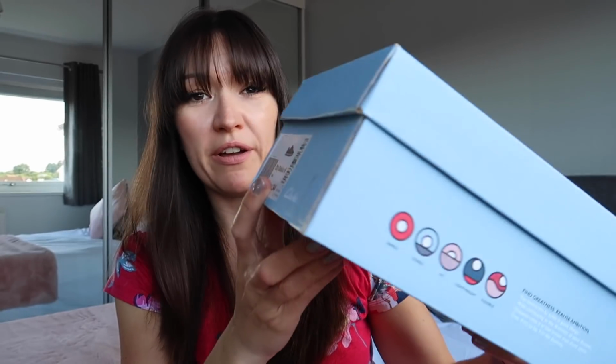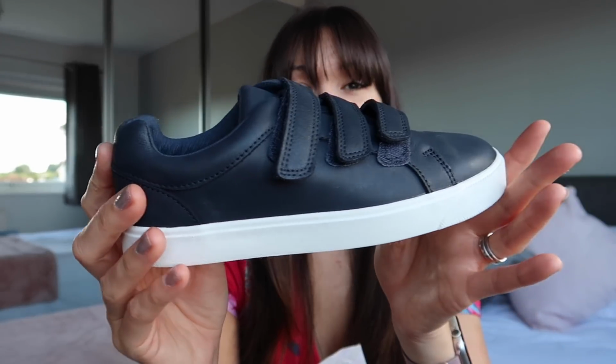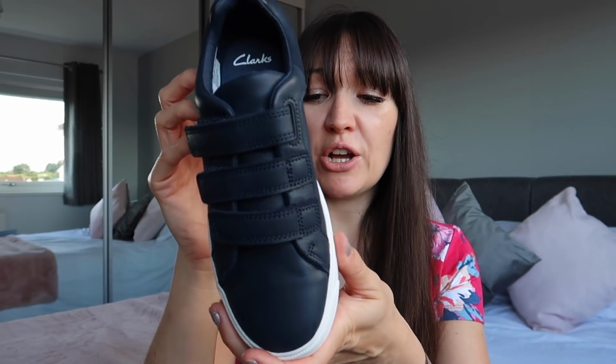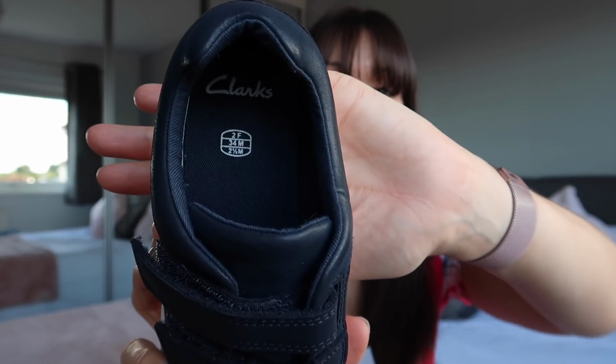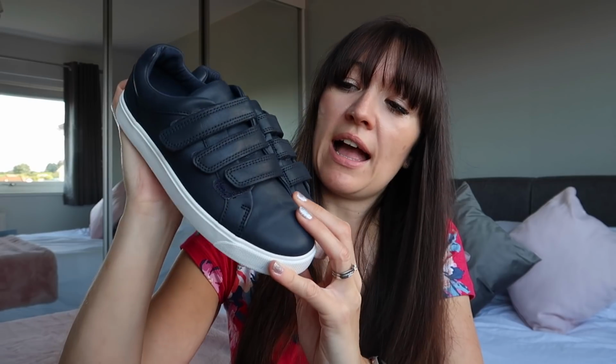I bought Will a very similar pair of shoes to the ones he's had previously because I knew he liked them and they were very comfortable. I will link everything I'm mentioning below just in case you want to grab any of it yourself. Will came up as a size 2F. I think they're quite nice. They're not too schooly. The children's school isn't super strict. When they get a little bit older, they do have to wear proper, sensible school shoes. Whereas these, he can wear on the weekends or to school and they still look nice.